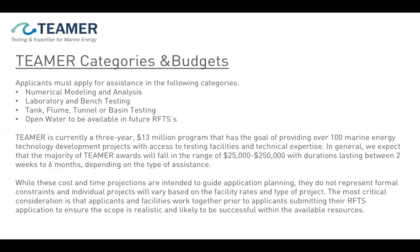They do not represent formal constraints, and individual projects will vary based on the facility rates and the type of project. The most critical consideration, I'll mention it again, is that applicants work with the facilities prior to submitting their application to ensure the scope is realistic and likely to be successful within the available resources.